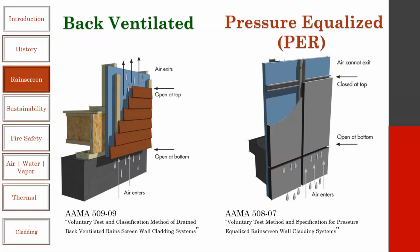Okay? So then we have a pressure equalized system. Now this is a pressure equalized system. It's not together, but I'm showing you how it goes together. So just put that one there. I'll do it with two.